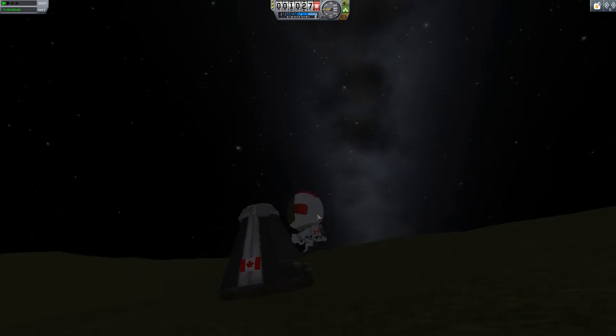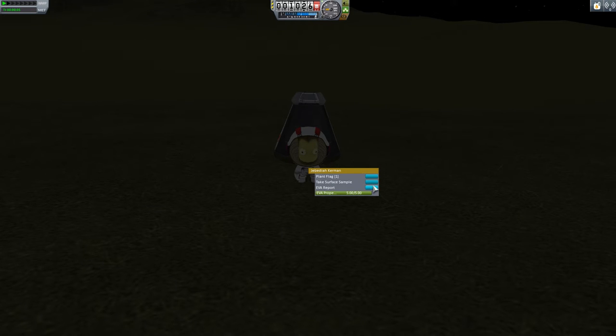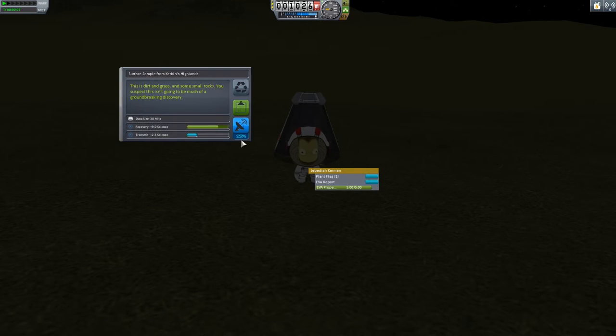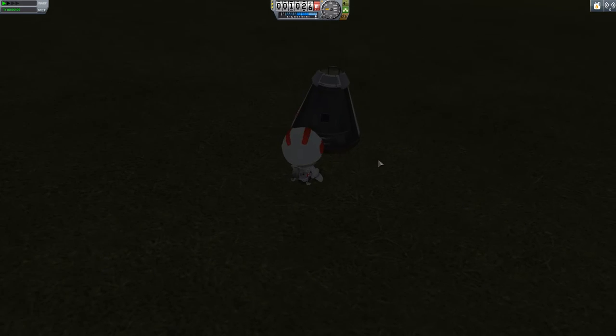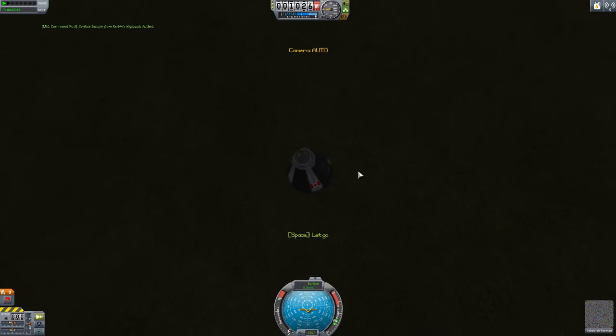We did it, Jeb. Get out there, get me a surface sample. We're gonna squeeze all the science we can out of this. Alright, take surface sample, 9 science, excellent. Excellent. I just watched the movie the other night. Didn't finish it, it's okay. Recover the vessel, let's see how much science we got.